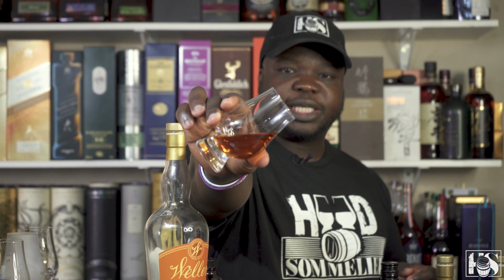All right. I want to take a minute to actually take it in. It has quite some character, and the leg on this thing remains. If you look at it, I've had it for a while in this position. Look at those legs on the glass. It remains the same. There are strong legs on it, which actually tells you that it has some oomph to it. And since it's single barrel, I'm assuming that this has been in a rick house where it aged to that 97 proof.